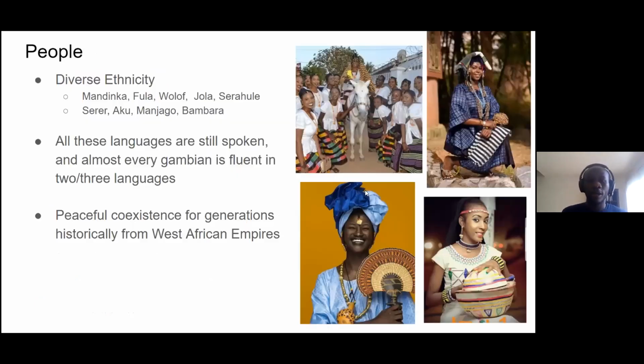So Gambia, for its size, we are just 2 million people. It is very diverse in ethnicity. In the whole of West Africa, Gambia has almost every ethnic group. So we have Mandinka forming the majority, then Fulani, Wolof, Jola, Sarakule, Serere, Aku, Manjako, Bambara.